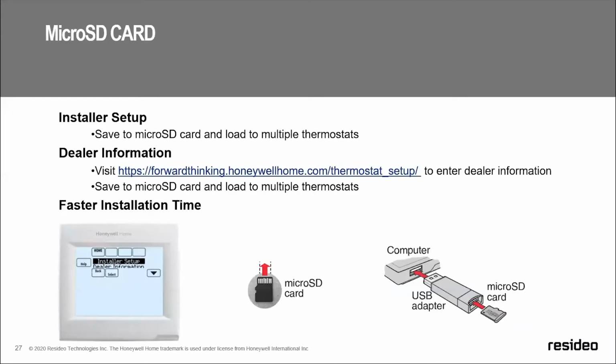The micro SD card, again, I mentioned this earlier, very simple. Do all your setup back at the office, get it all set up and ready to go. And then all it needs to do is they're all set up. I have a number of contractors that I work with that do this on a routine basis, particularly in projects with multiple stats. But also what's really nice is you can also add your dealer information that way.